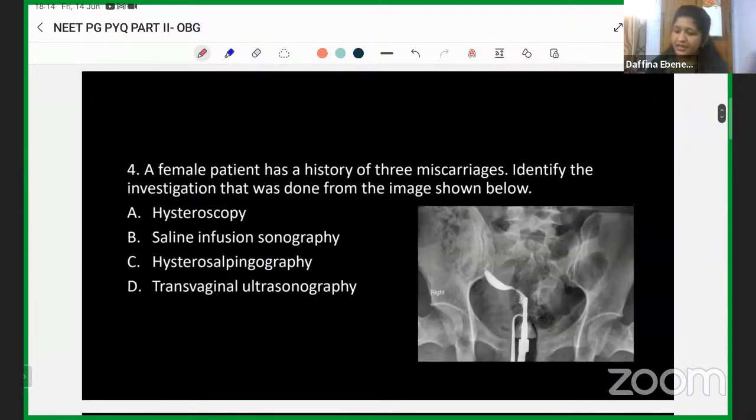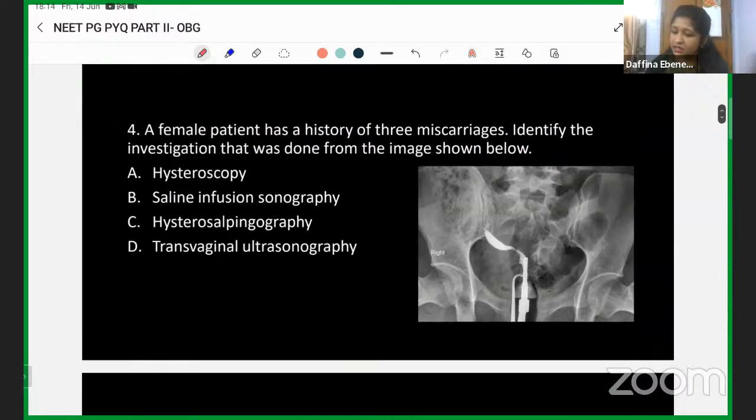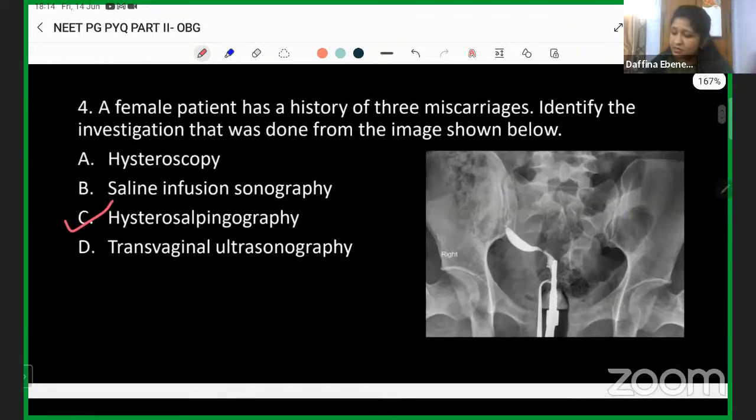A female patient has a history of 3 miscarriages. Identify the investigation that was done from the image shown below. Okay, so she's had prior 3 miscarriages, high chance of congenital anomalies of the uterus. Okay, so what is the investigation done in this image? What is this investigation? It is a hysterosalpingography.